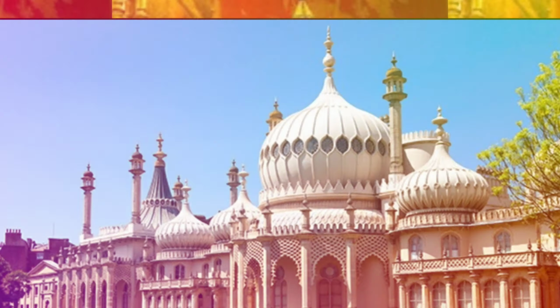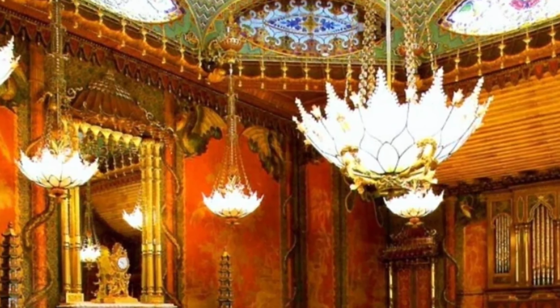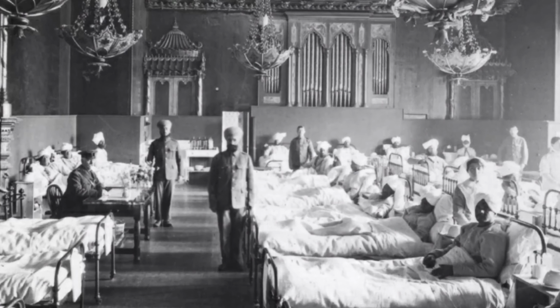One of its most extraordinary uses was a hospital for Indian soldiers during the First World War, at a time when Britain desperately needed to retain the loyalty of India. The Pavilion Hospital became a valuable propaganda tool.